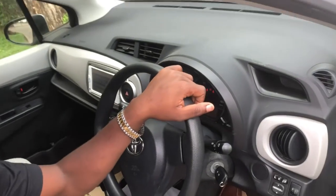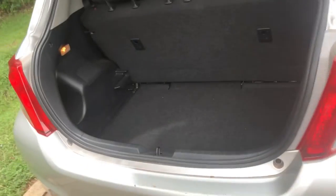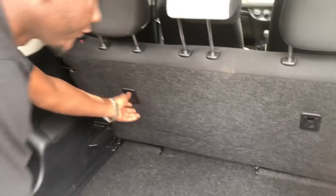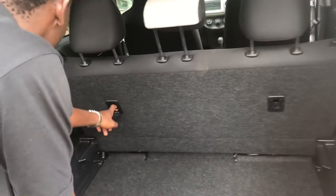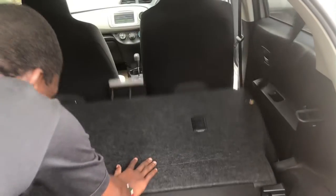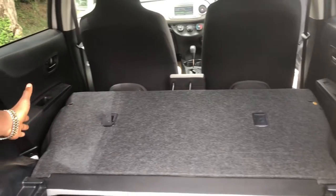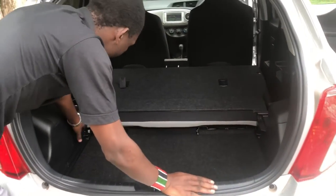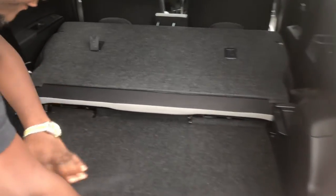We can quickly check out the boot. So in the boot here, there is quite some space, around 200 liters of space in the boot here. The best thing with it is you can fold this seat, and then if you're carrying a few items that are a bit bulky, you can fold the back seat, because it's just a bench, so you can fold it down and then have some more room. Although you can't have the back seat completely flat on the floor, but at least you can do that.